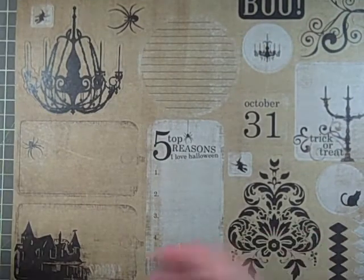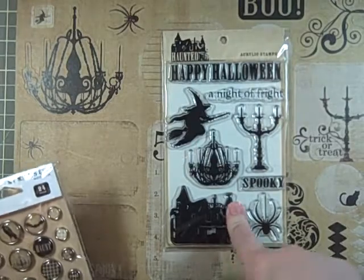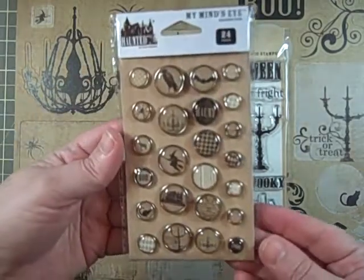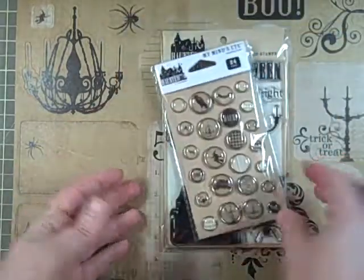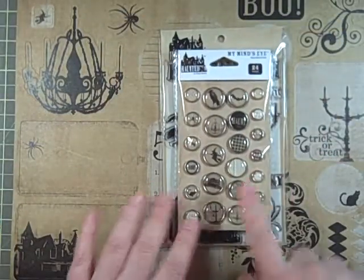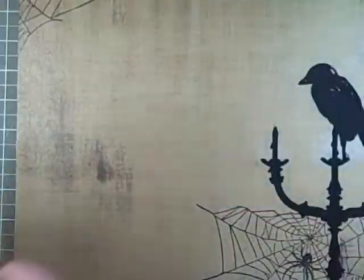Actually, before I show you the papers, it comes with a matching stamp set, matching brads, which I really, really like. I'm probably going to go pick up another package of these. They were just $4. And then the papers and all the little punch outs. So here's the punch outs, and there are some borders on there, and it's all on the craft paper.